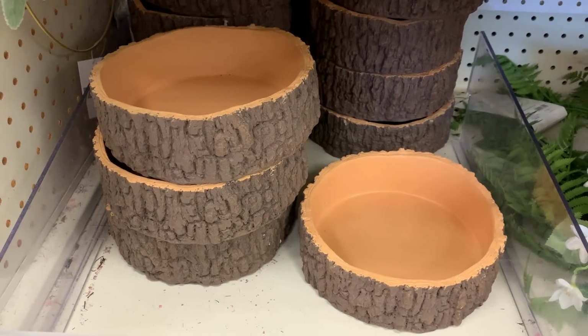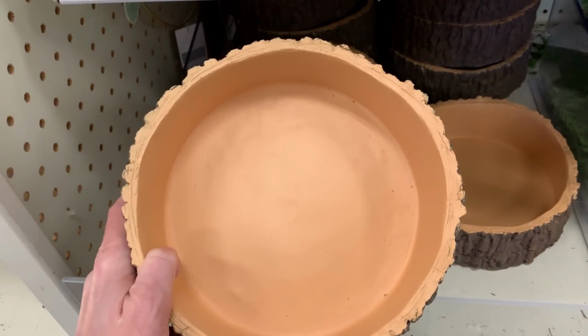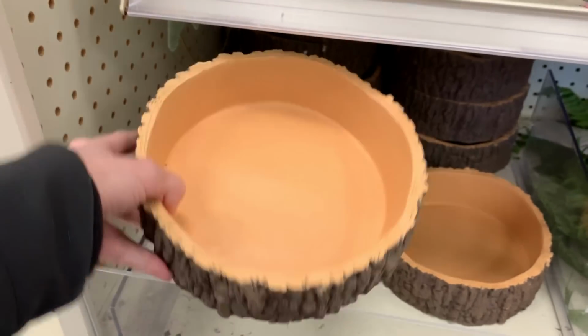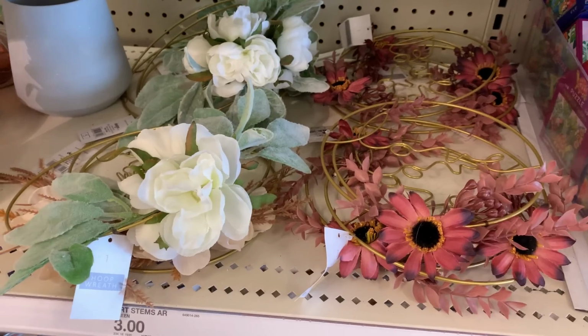This is really cool. I mean, it looks like wood, but this is actually resin. It's a resin bowl shaped like a wooden tree trunk. Bark on this is just amazing. It really does look like tree bark. This would be a fun thing to put little plants in, or maybe do a little fairy garden scene, or just a centerpiece. I think there's a lot of possibilities for this.